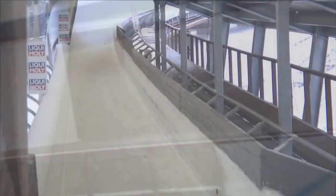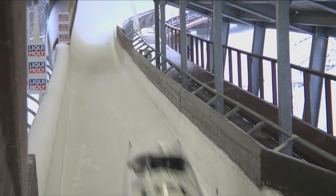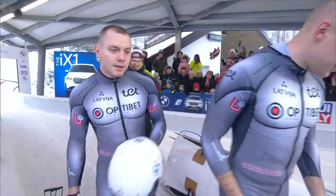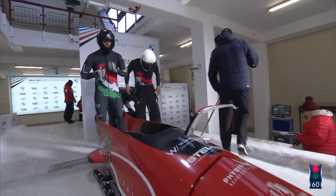Then here we see in big 11, he just gets hung up on the corner and big skid as he heads into corner 12. There's Jakobs Kalender on the left-hand side, Arnis Debris on the right-hand side as they head into the leader's box with 10 to go here in Sigulda.